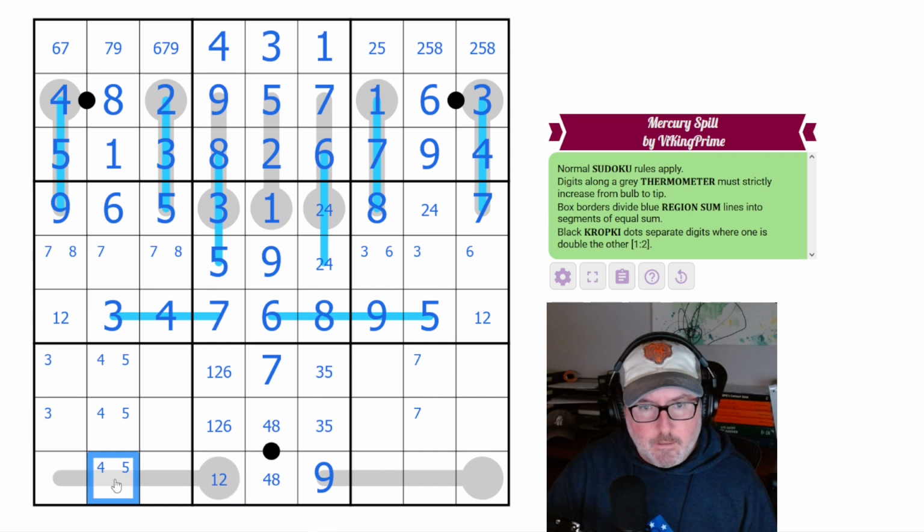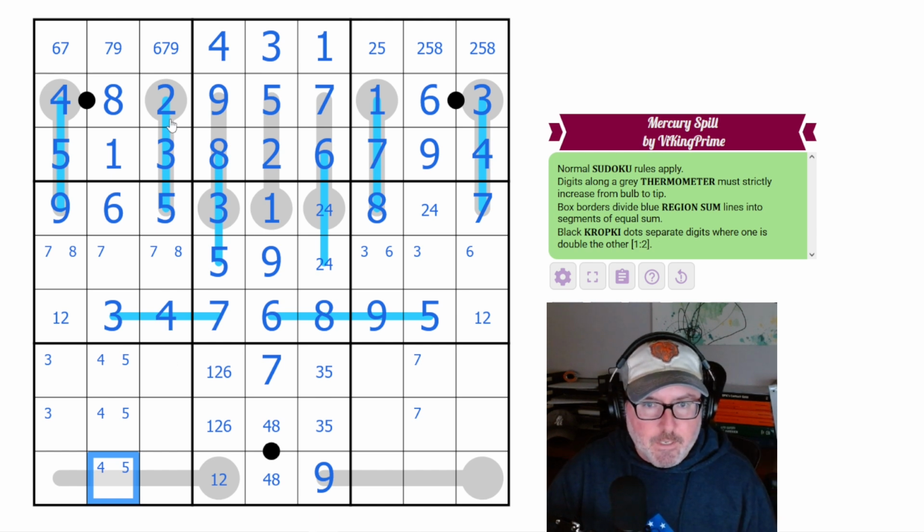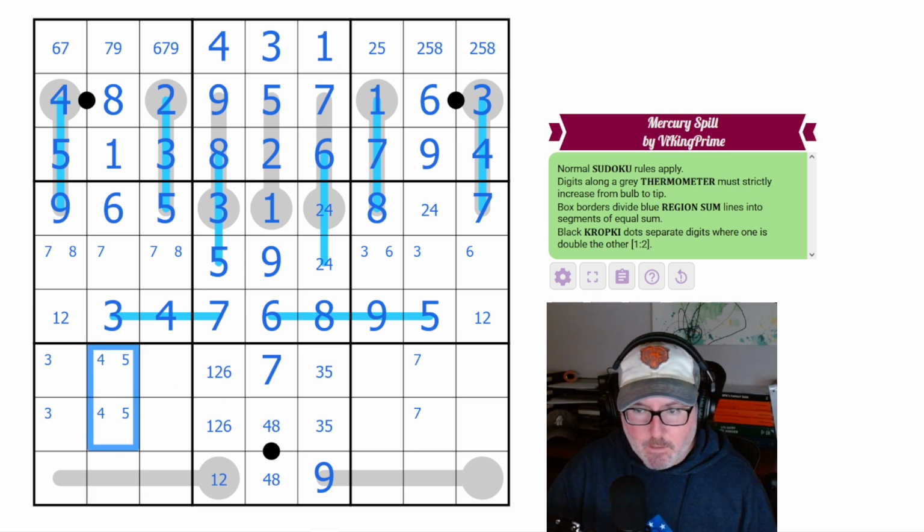Actually, this can't. No, it can be. Okay. It could be 4 or 5. Because, no, it can't be. Because we can't use 2, 3, or 4 here. So if this was a 4, this would have to be a 1. If this was a 5, this has to be a 1. This is not 4 or 5. So these are a 4 or 5 pair.